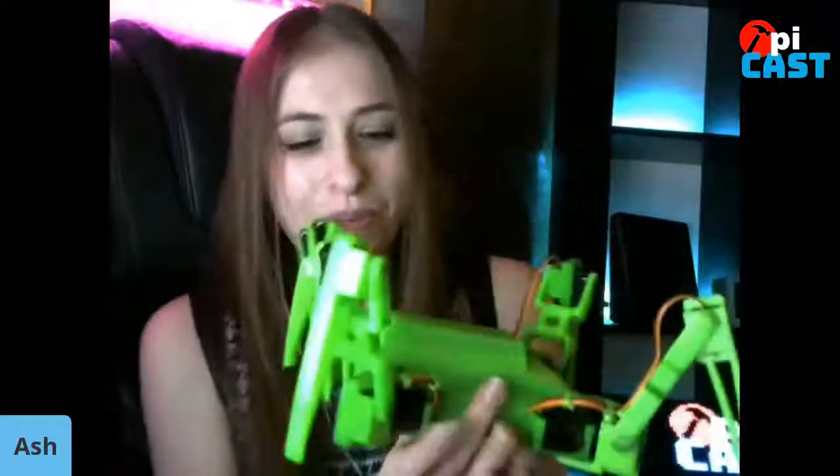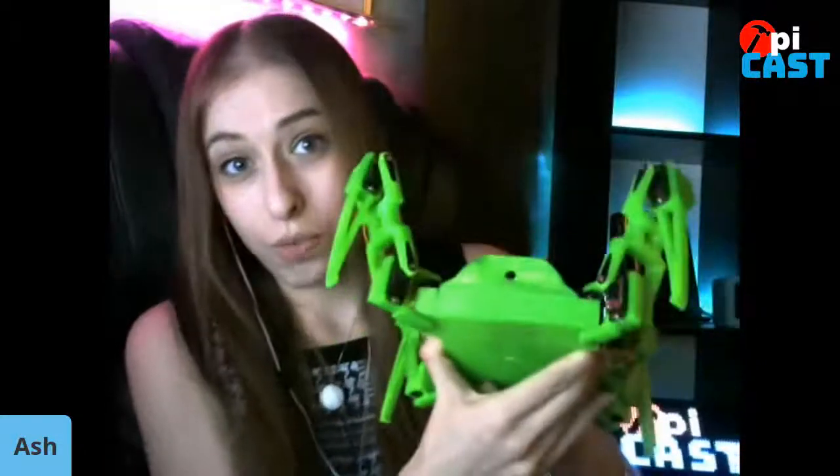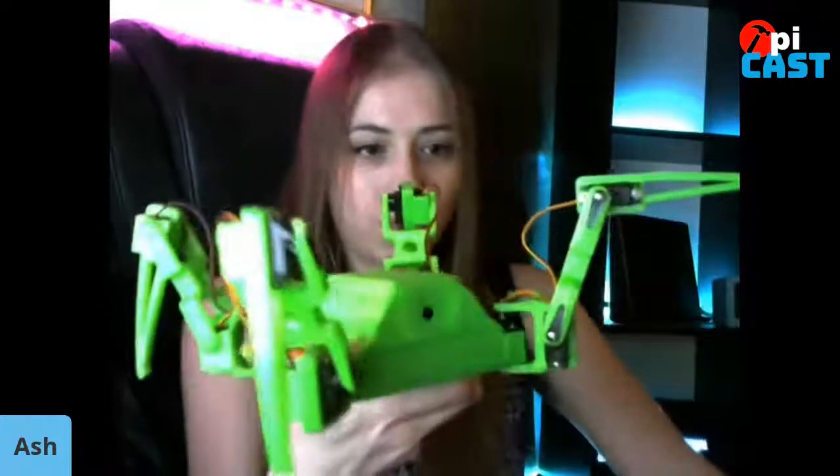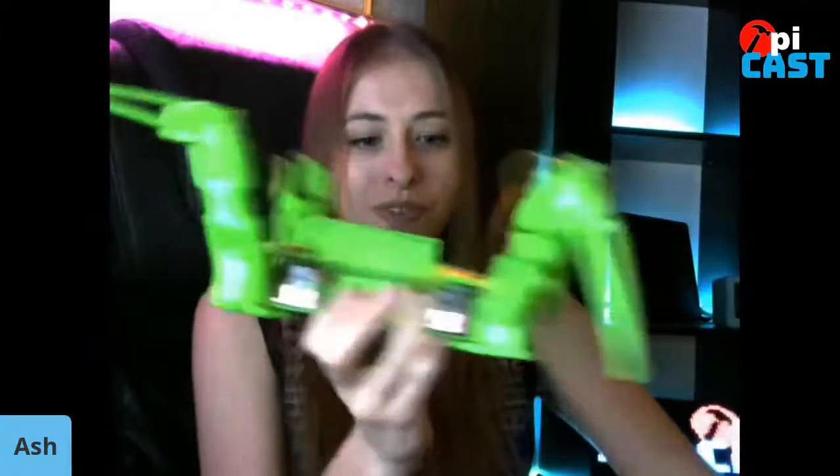And inside, I can't quite open him, he's put together, but inside we have the Arduino board that the old one was using, a Raspberry Pi Zero W. At each leg, there are 4 legs here. They've got 2 servos on each of them.